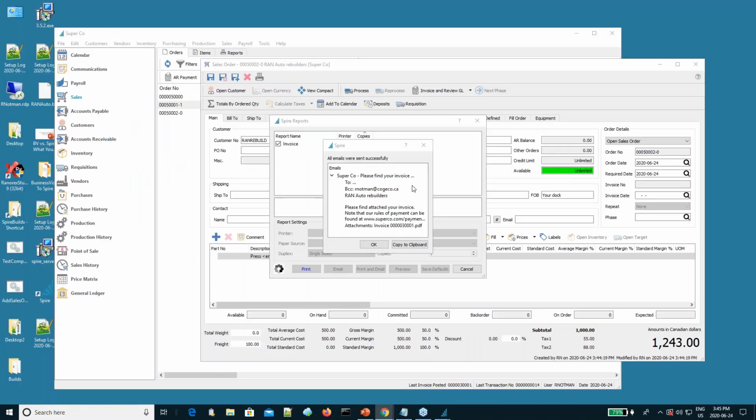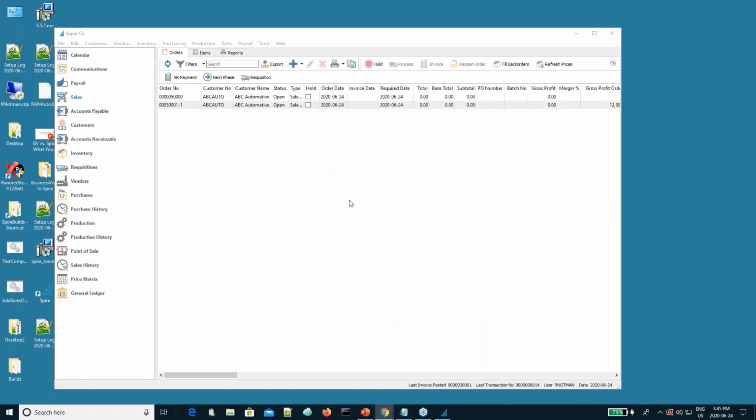You can also email across customers as well. So if you're producing statements, for example, you can produce statements across multiple customers just by doing multiple selections. So really easy and straightforward. We use SMTP email, which is far easier than trying to integrate with products like Outlook and things like that. So much easier and much cleaner than the way that Business Vision goes about email.